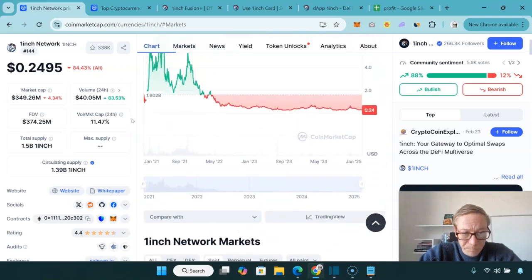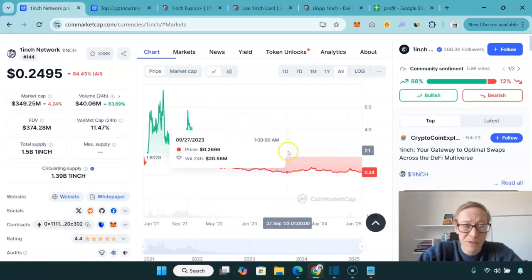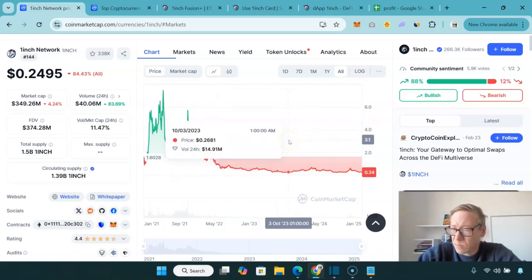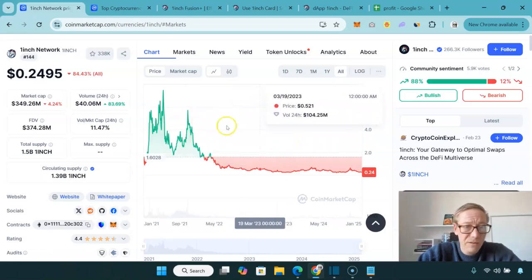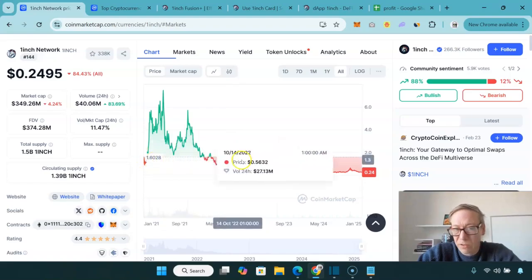Now, I don't think there's a chance in hell this is breaking its all-time high. Its all-time high is $7.80 plus? I don't think we're getting anywhere close to that this bull cycle. But I do think there's a world where this can get back to north of what it launched at. It launched at around $1.60.